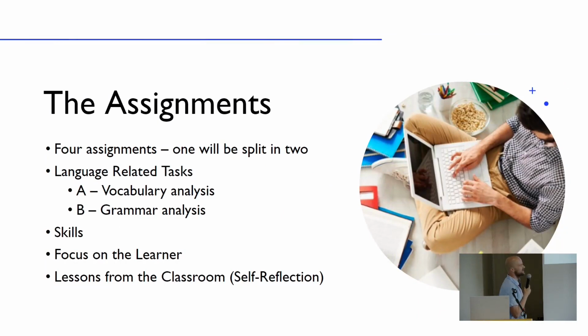So the assignments, God, I loved the assignments. And by loved them, I mean absolutely hated them. I am not an assignment kind of person. So you will be doing 4 assignments. Some people love these. The people who love grammar, me not so much. The people who love grammar tend to absolutely love the assignments.